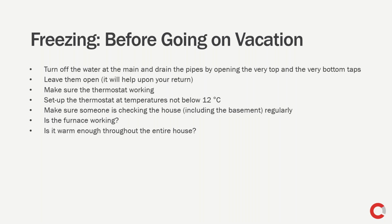Oftentimes, people who are checking our homes are just picking up the mail, look on the first floor, there's no problem, but they don't go in the basement, and the problem could be already there. Again, make sure the furnace is working and it's warm throughout the entire house.